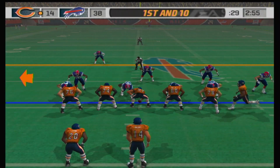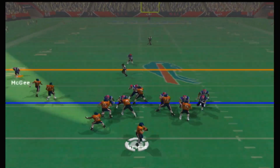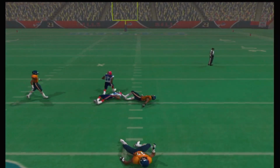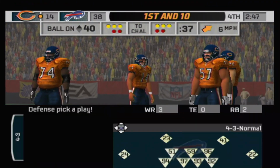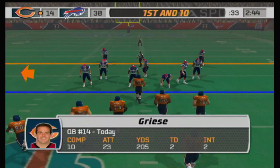Buffalo goes with a four-man front. Greasy sends a man in motion. Blitz is coming. Throwing. And it's complete. Clements makes the tackle at the 40. He completes another pass and is over 200 yards. Ball on the 40-yard line.